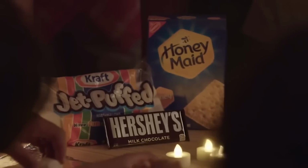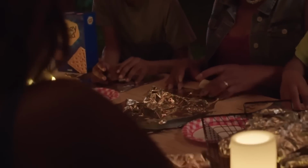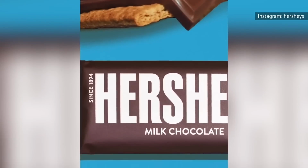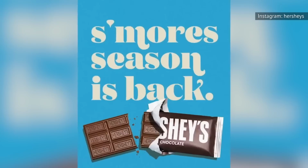For s'mores over the campfire, Hershey's will do just fine, but for melt-in-your-mouth lusciousness, this is definitely not it. And you don't need to spend a small fortune on European chocolate to eat something better than Hershey's.